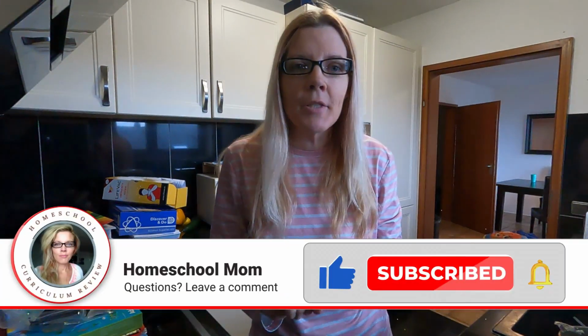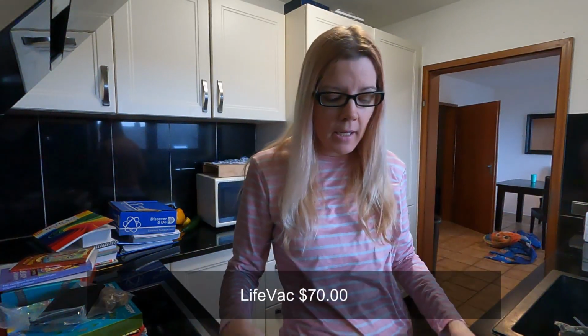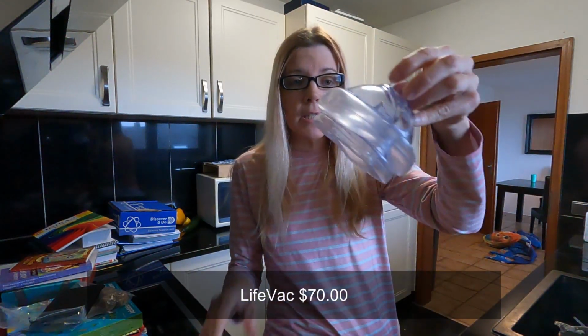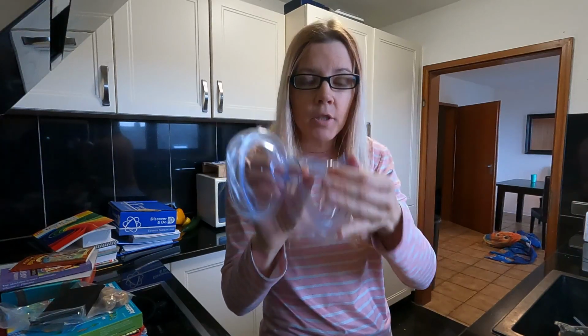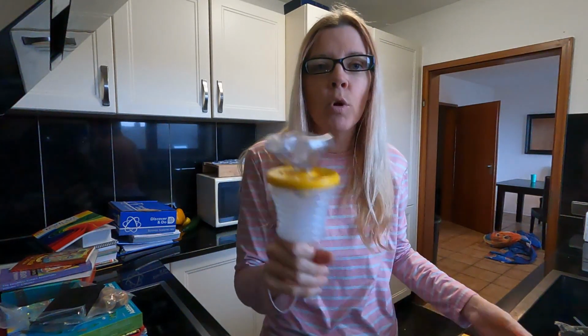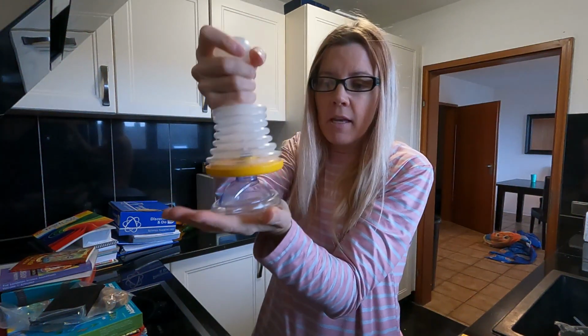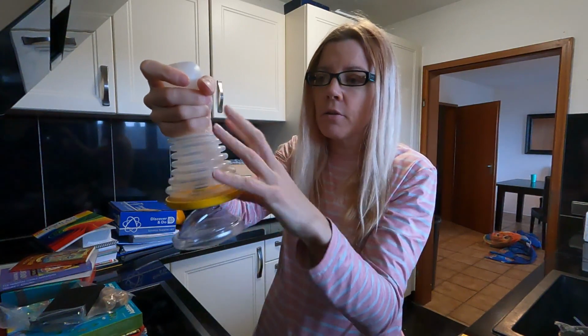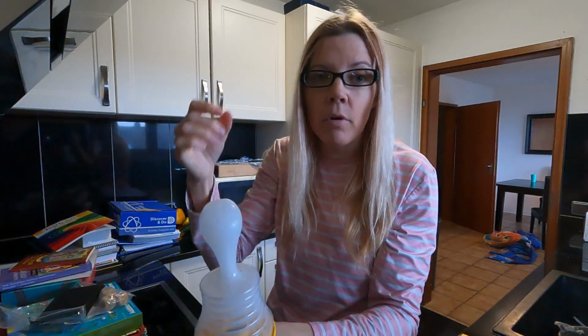This is called Life Vac. What it does is it has 3 different size masks. One for little kids, one for toddlers and babies, and one for adults. If someone is choking and the Heimlich maneuver isn't working, all you do is grab this, take it, put this on this, and the suction over their face, I'm trying to show you on my hand, the suction over their face, this goes down and you can suck it out of their throat.